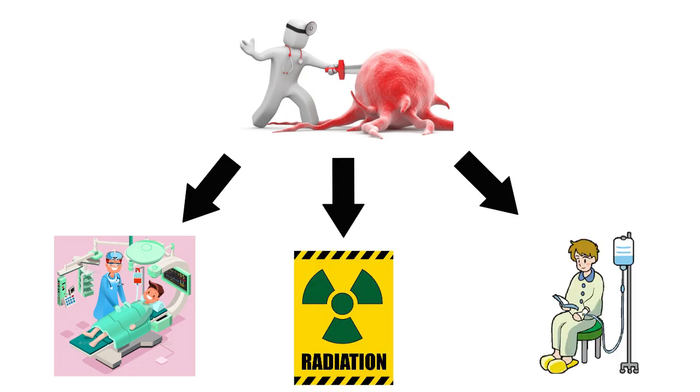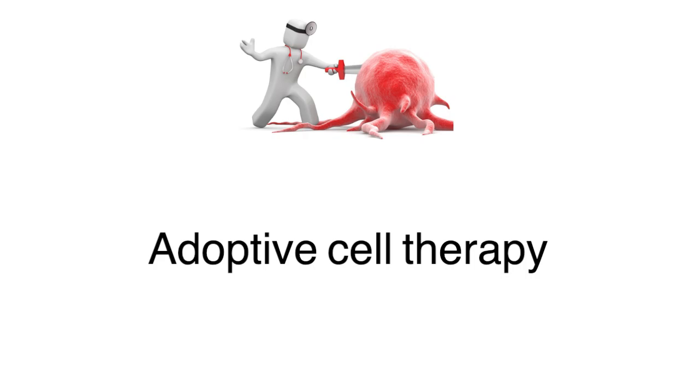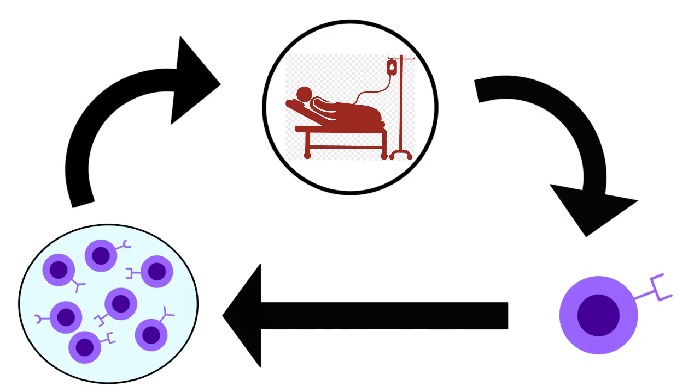For many years, treatments for cancer were based on either surgery, radiation, or chemotherapy. A new approach to cancer treatment, known as adoptive cell therapy, takes advantage of the body's own methods of recognizing dangerous cells to target tumors. T cells can be collected and modified in the laboratory, then reinfused into a patient as a personalized therapy tailored to fight their disease. To understand how adoptive cell therapy works, let's first examine the role of T cells in our immune system.